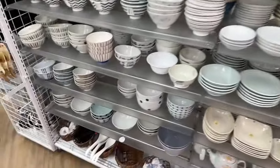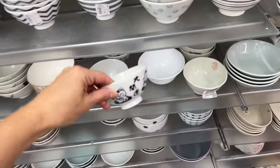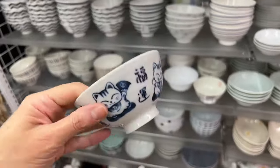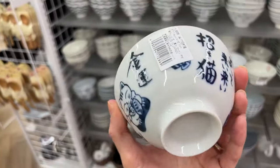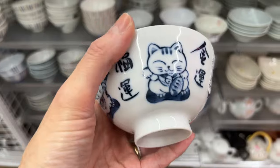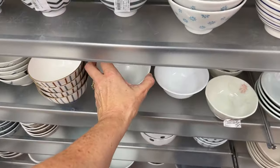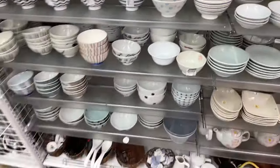So many little bowls. Oh, look at this one. This one is so cute. I love it so much. I think this is $1.75. I'm pretty sure. Pretty sure this is adorable. I really like that one a lot. I need to get some little saucers.